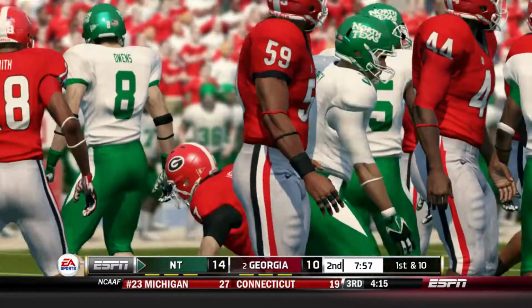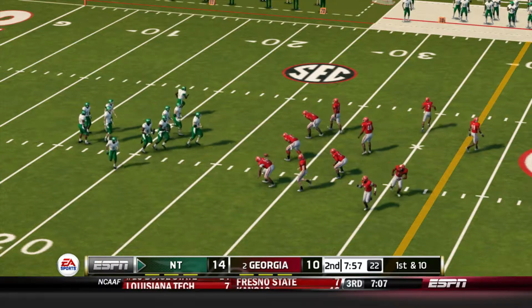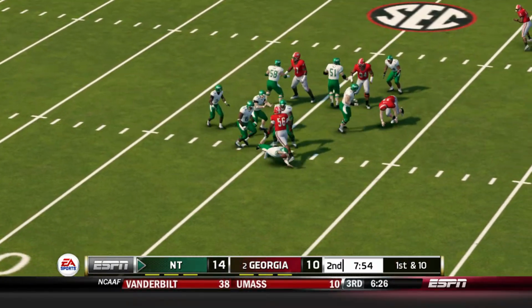And we're back for more action here in quarter number two. In a game that's this close, you can't afford to waste possessions. North Texas holds a four-point lead. Here comes the pressure.